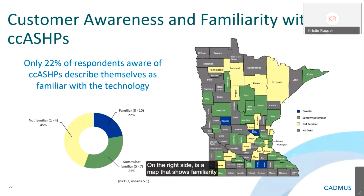On the right side is a map that shows familiarity by county across the state. It's difficult to read, but the point is to show you that there really are no regions in the state where respondents rated their familiarity with the technology as high, meaning outreach campaigns should focus on the entire state.